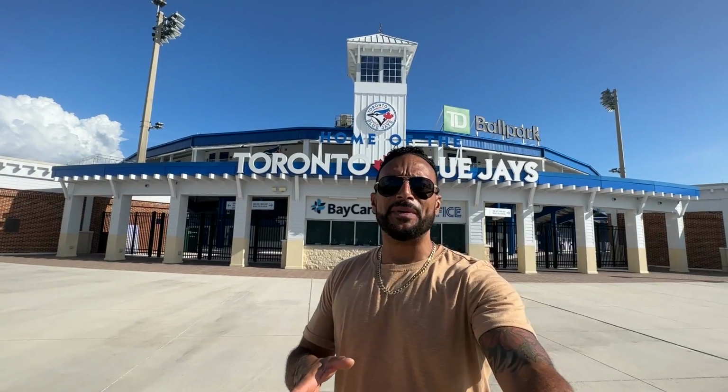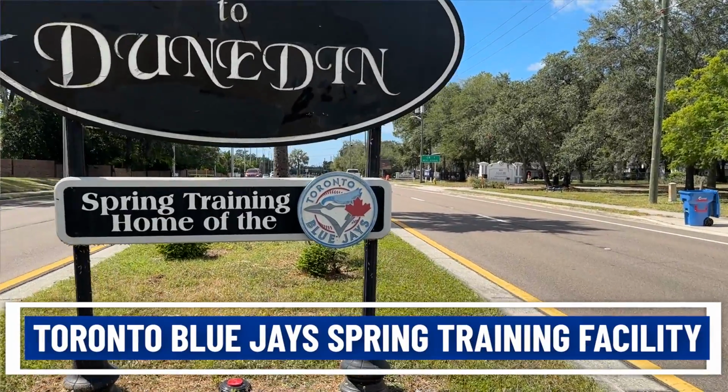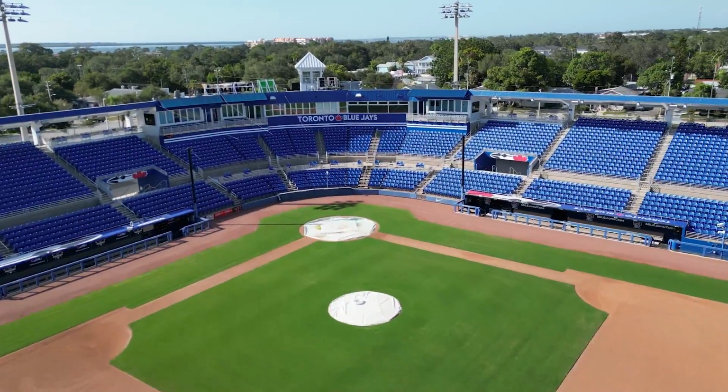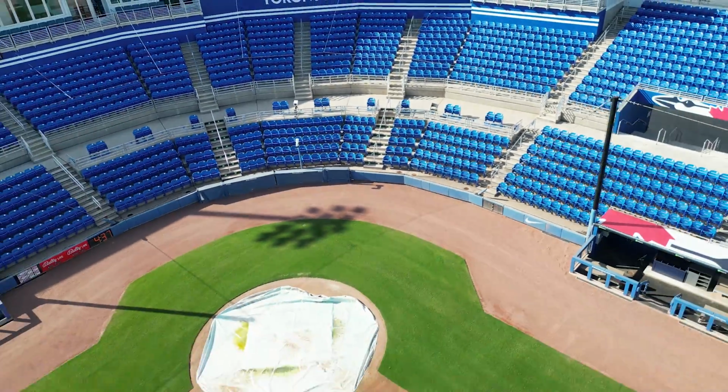Now, if you're into baseball, then Dunedin is home to the Toronto Blue Jays spring training facility, and it drives a lot of baseball fans over here during the MLB preseason. It's a great spot to check out and come see a professional baseball team practice and do their thing over here on this field.